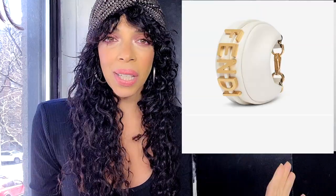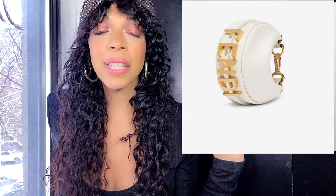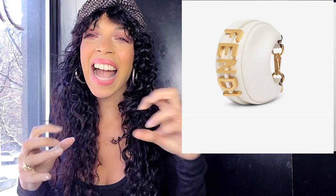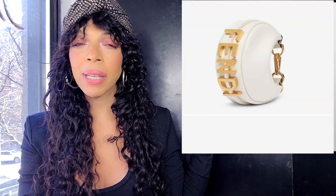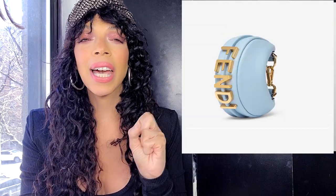I'm obsessed with this. This comes in black, it comes in white, baby blue, like a cream color. I've also seen this in silver. I am seriously thinking really hard if I should get this. To be honest with you, I don't even know what color I will get. This bag is on fire right now. Fendi's having a hard time keeping them in the stores. They're constantly sold out. If you can get your hands on it, then remember that sharing is caring.